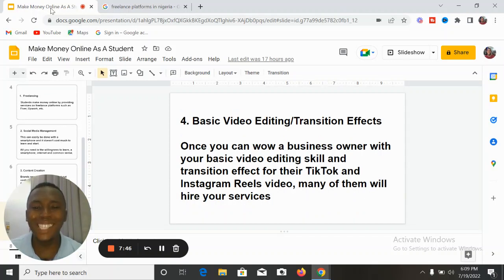The fourth one is basic video editing and transition effects. This one is the work of most of these people who are conversant with TikTok. But I mean, there are different apps that you can use to do massive and good video editing that give you good results. On your phone, you can use the VN video editing app. You can use CapCut. CapCut is owned by the same company that owns TikTok. So these things are easy.